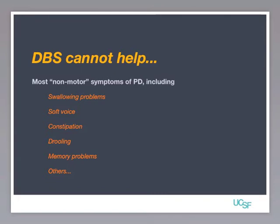Memory difficulties, memory problems are a very, very, I think, under-discussed problem, a symptom of Parkinson's just as much as tremor is, and it does not make that better. In fact, it can make it worse, so we're going to talk about that extensively in a minute. And so there are a lot of other things that it can't help, and so it's important to discuss those with your neurologist or with a surgeon if you get that far to really figure out, okay, what can I expect to get better? What isn't going to get better?